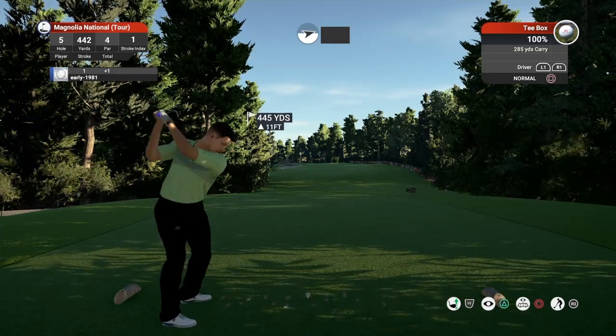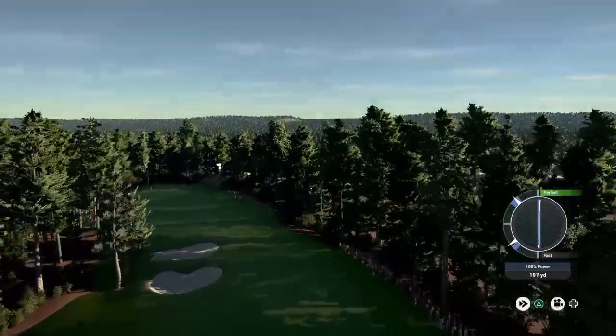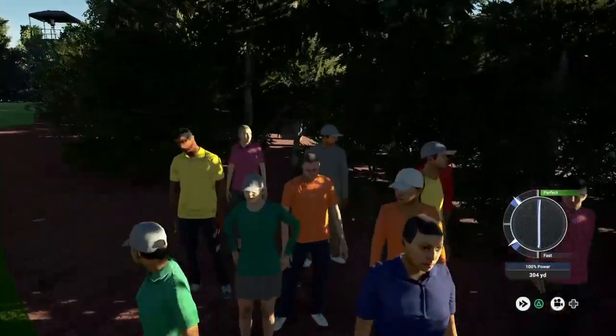Wind's really going to move us to the right. That's a better swing light. The wind has really took me more around than I expected, though, and we are going to be in the mulch, unfortunately.